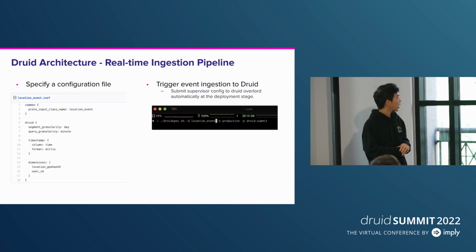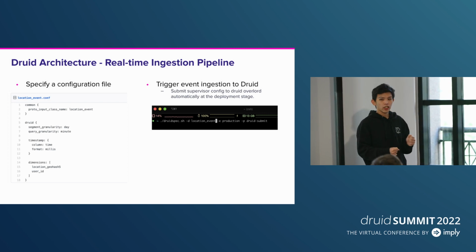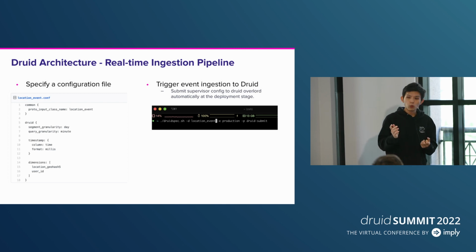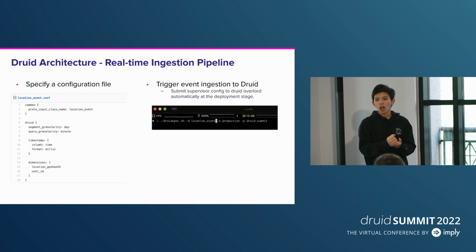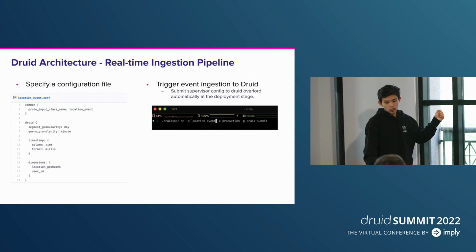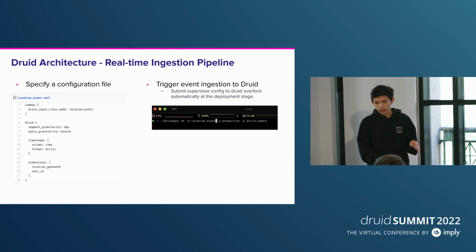Next, we specify configuration files. In this file, it will contain information for the data sources, which will eventually land at Druid: what the timestamp column is, what the dimension columns are, and what the metric columns are. It will also identify the segment granularity and query granularity. And one important thing is that it will also identify which Protobuf message it will look up, so that it allows Druid to deserialize that information.